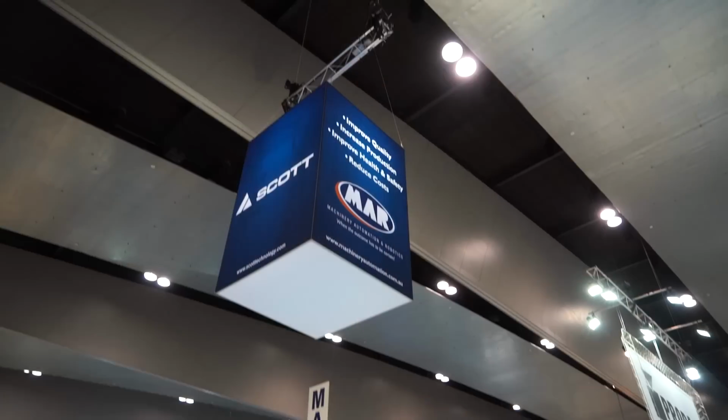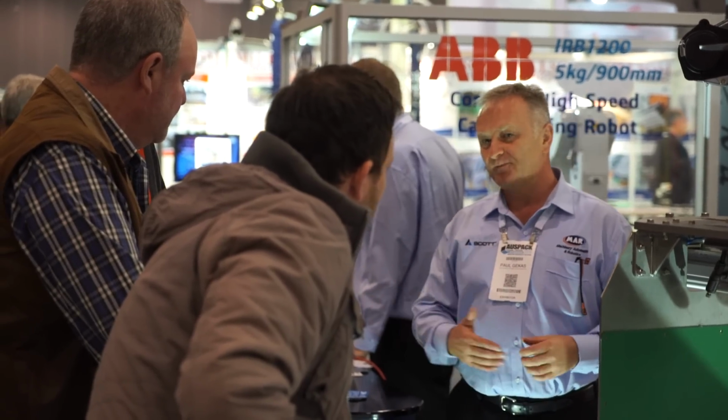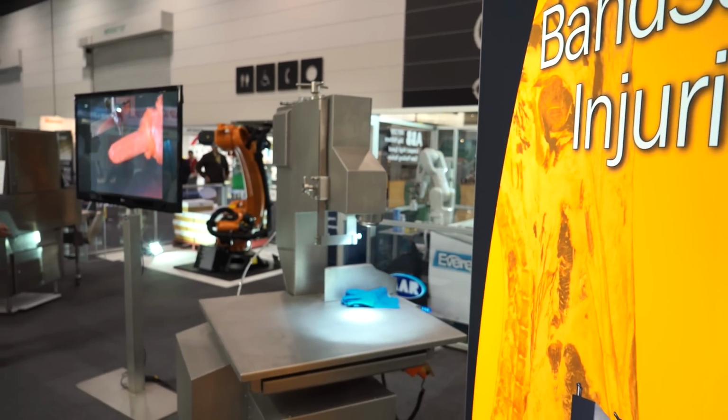We're at AUSPACK 2015. AUSPACK's been running for 30 years and is the preeminent packaging machinery show in Australia. Over the last few years, AUSPACK has also been including processing within that space. So we're not just talking about packaging and palletizing machinery, the end-of-line packaging. We're also going upstream into the processing areas.